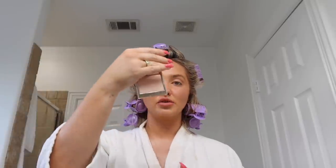I also used some new Laura Mercier powders. I used the blush in Infusion, All That Sparkles, just a really pretty pink color. And then the highlighter that I used, which I really liked, just a powder. I thought it was super pretty. I think that's kind of what's making my makeup look glowy.